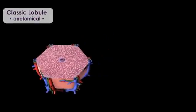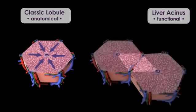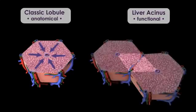To review, the liver lobule is the anatomical model. It is hexagonal in shape. It involves 1 anatomical liver lobule, and blood flows from the periphery to the center. The liver acinus focuses on function. It is diamond or oval shaped. It involves two adjacent anatomical liver lobules. The blood flows from the middle, which we discussed as a short axis, to the periphery.